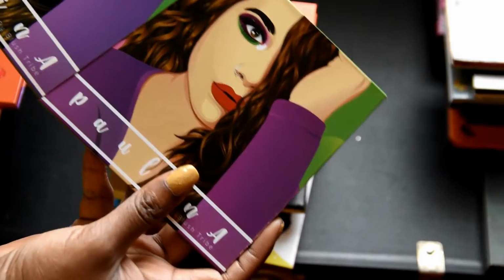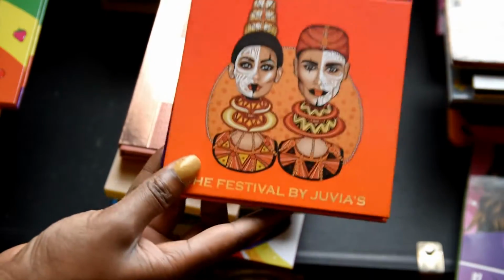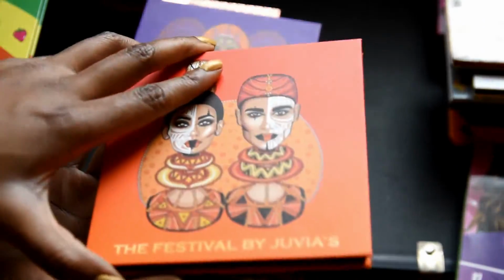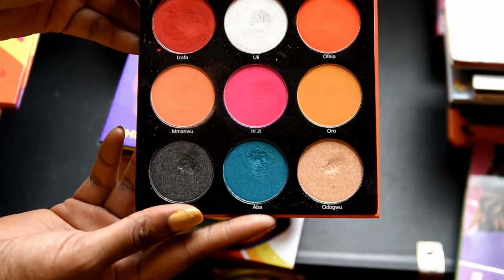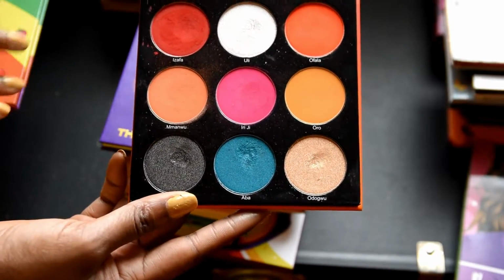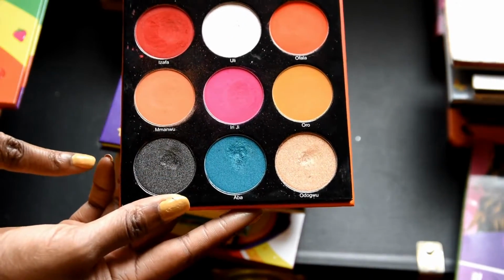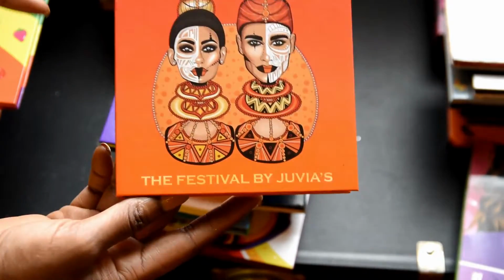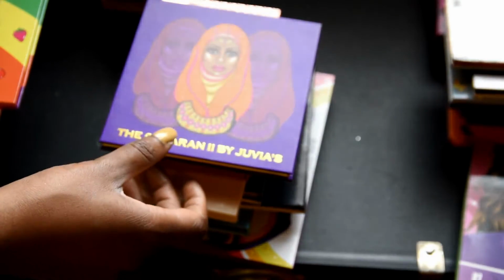I apparently didn't put all of my Juvia's Place palettes together, because I have 2 in this stack, so we're just going to talk about them really quickly. This is the Festival palette by Juvia's. Very pretty palette. It is kind of a funky color scheme, but if you look at them in kind of trios, like 1, 2, 3, 1, 2, 3, and then 1, 2, 3, you can kind of create a look. It is kind of funky, but you know, Juvia's Place's owner loves to do that to you, so you just kind of get used to it after a while.